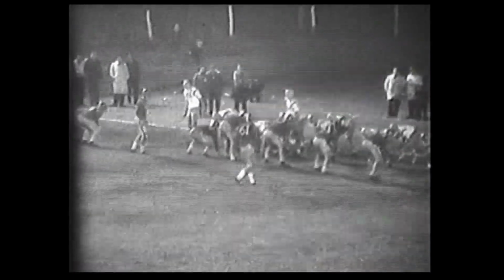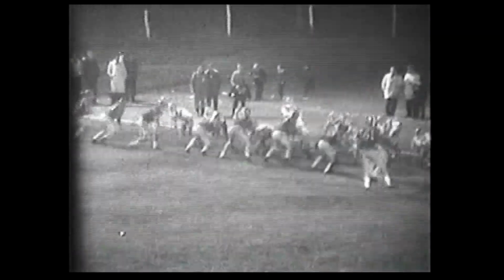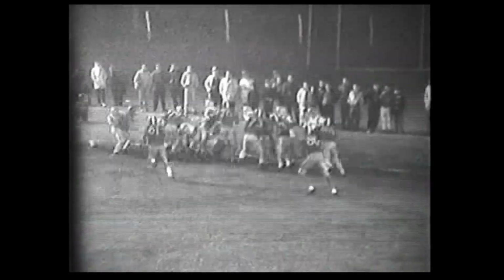Okay, Butler's just going to run the clock out. Good ball game, though. Good hard-fought ball game. This is the best year Butler ever had, 10-0. In 1963, they would join Belleville to form Clearport. Okay, score, Butler 18, Fredericktown 6.